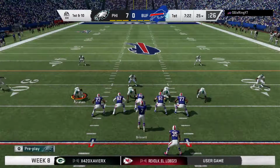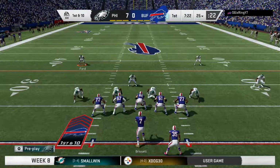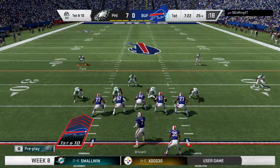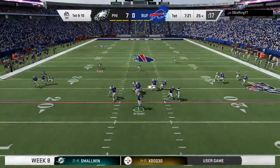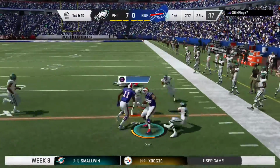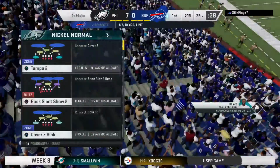The Bills come to the line to start their next drive. After the pick six, they go right back to the air. That's complete to his running back, Grant. 10 yards on the pickup there, and it'll be second down.